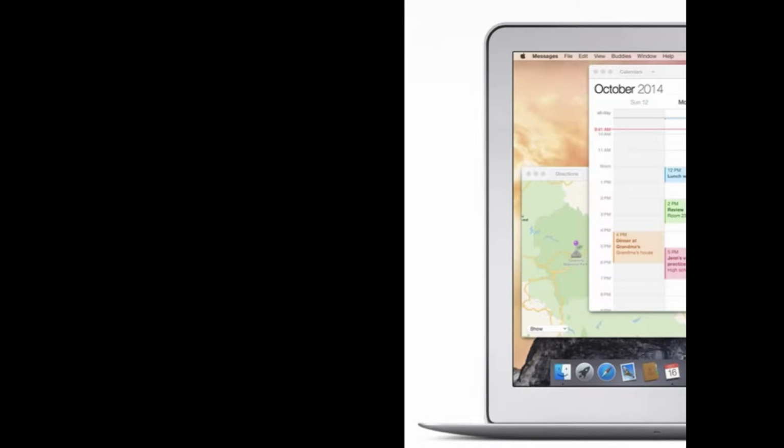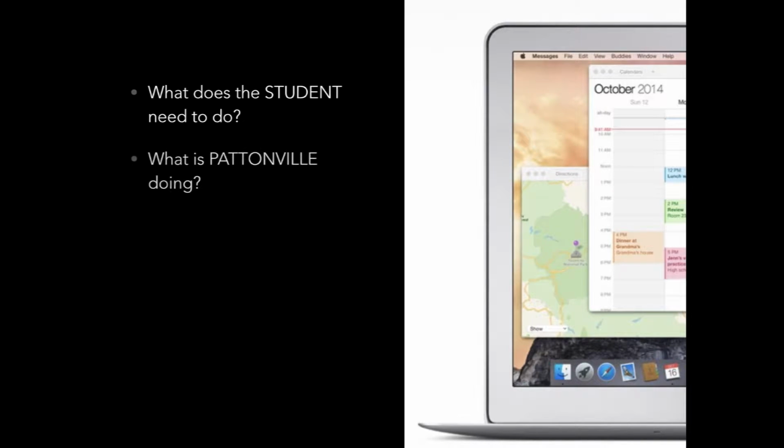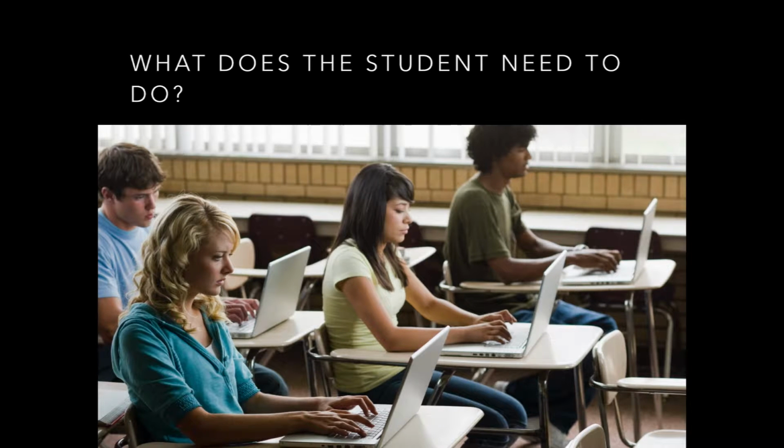This presentation is divided into 3 parts. The first will explain what the student's role in this program is. The second will explain how Pattonville is doing its part. And finally, the third will talk about what parents can do to support the other 2. Let's talk first about the student.